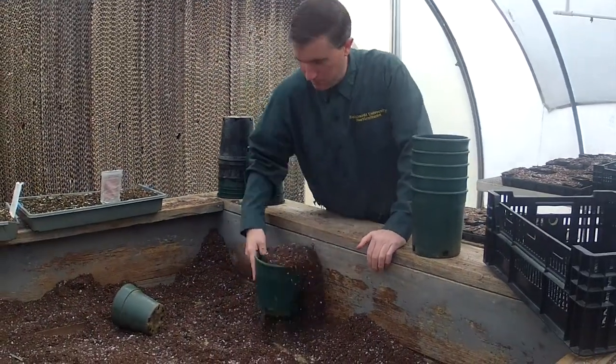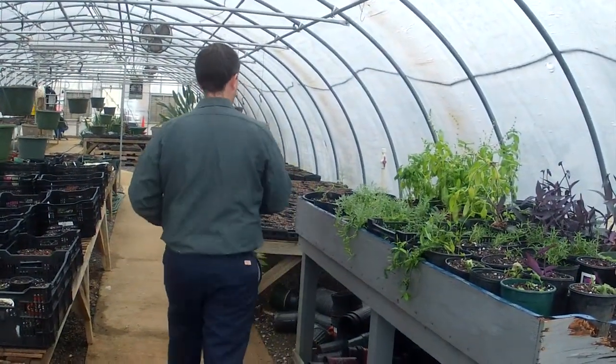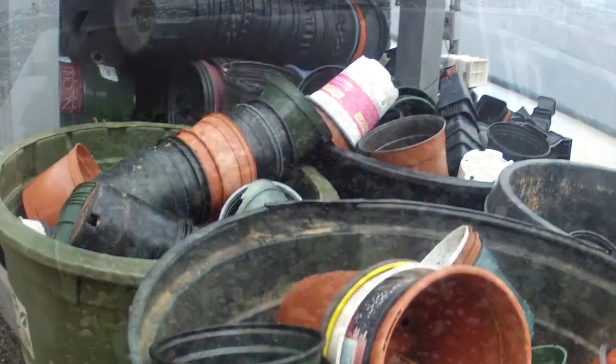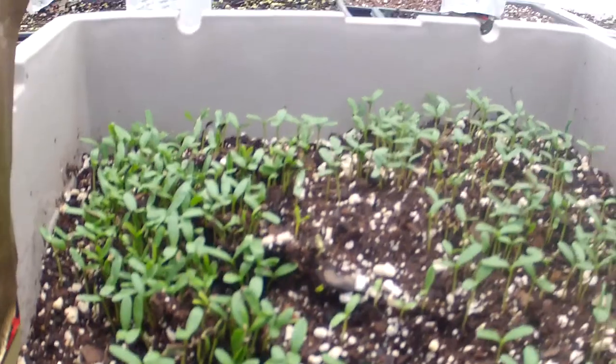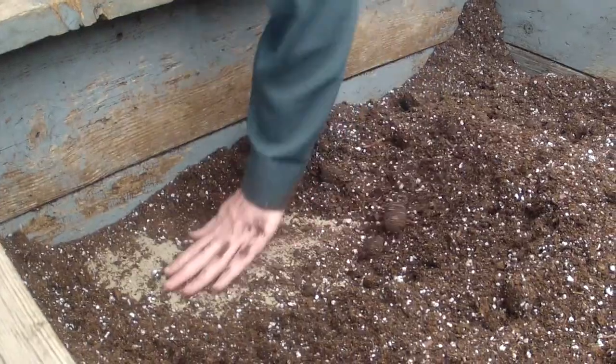This time of the year, I'm working in the greenhouse a lot, potting up flowers, getting seeds started, moving plants around, and getting everything ready for the springtime. A lot of these flowers are little seedlings. We planted them in January and early February, and they're just starting to sprout out of our potting soil.